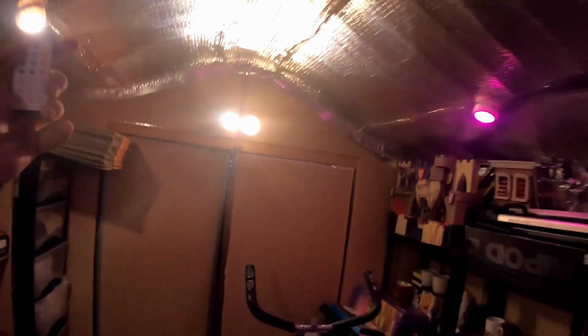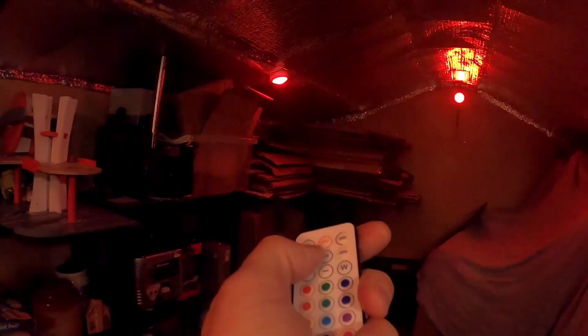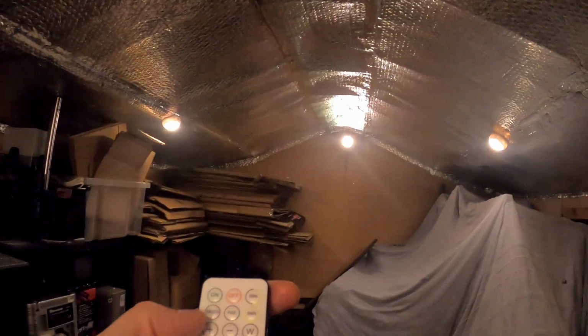Now this is all white light, and I could have just got the white light ones, but it was £1 more to get these, so I thought, why not? Will I ever need it? Probably not. There we go. Red, green, purple. Oh, looks more like blue there, but you know, green, purple. And back to white. And you can change the brightness a little bit. And you can have them flashing like that, very subtly.